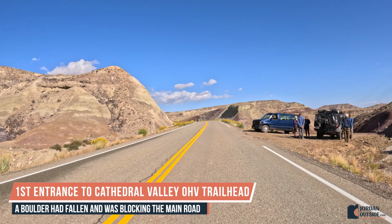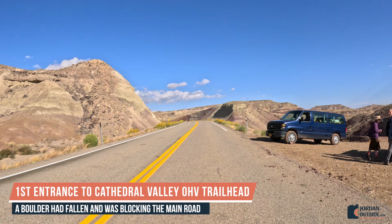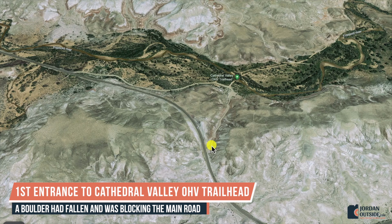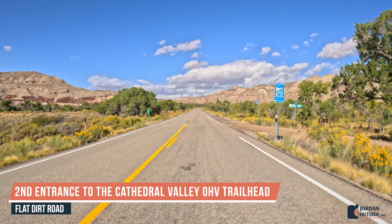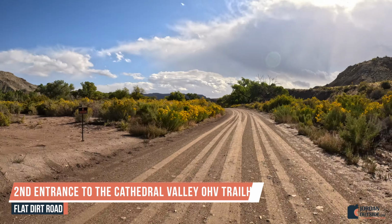So this is the first entrance to the Cathedral Valley OHV trailhead. A boulder had fallen and was blocking that main road. It was nice that there was another entrance. We went to the second entrance. This is a flat dirt road, and we took this over to the Cathedral Valley OHV trailhead.